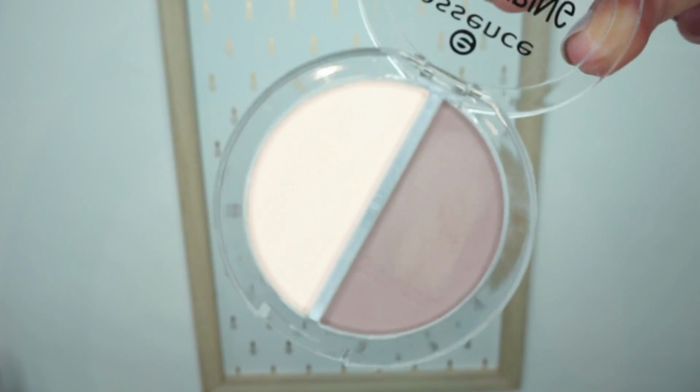I don't know if it actually is more expensive, but it does come with 2 more shades than it used to. Then I also got the Essence Contouring Eyeshadow Set, which looks like this, and I got it in the shade Mauve Meets Marshmallow. It's a little duo that comes with two eyeshadows, a darker one to contour with and then a lighter one to highlight with.